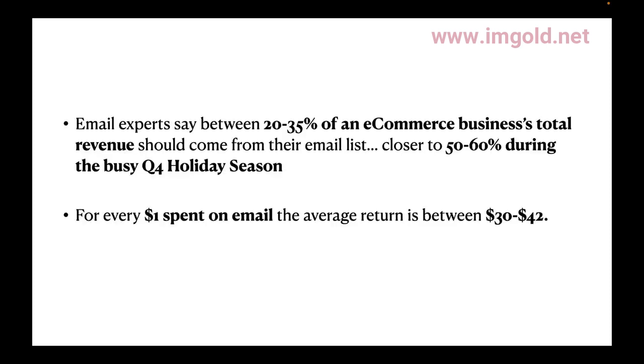into customers. Email experts say between 20 to 35% of an e-commerce business's total revenue should come from their email list, closer to 50 to 60% during the busy Q4 holiday season. For every $1 spent on email, the average return is between $30 to $42. That's a 4,200% ROI. So if done correctly, email is a proven and lucrative medium that, when used as part of your overall sales cycle, can provide a greater return on your advertising dollars.